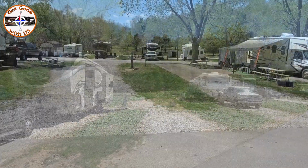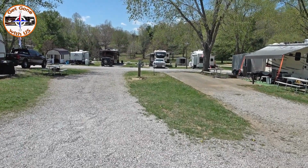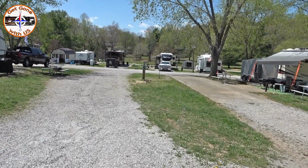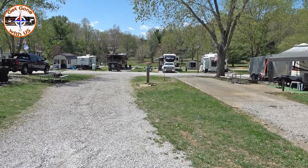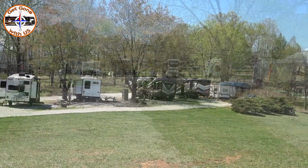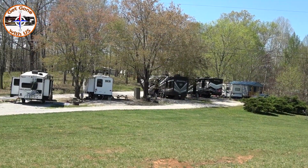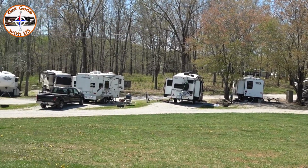Yep. And here are a couple of samples of the 30 amp pull-through sites. Now, if you look at them, one is cement. That's rare. Most of them are all gravel in here. They are back to back, so you're sharing a common area. This row here is 50 amp full hookup pull-throughs, and across from it are some back-end sites.